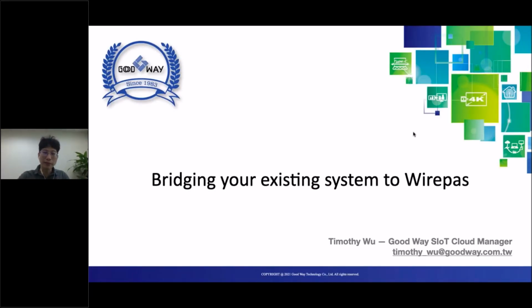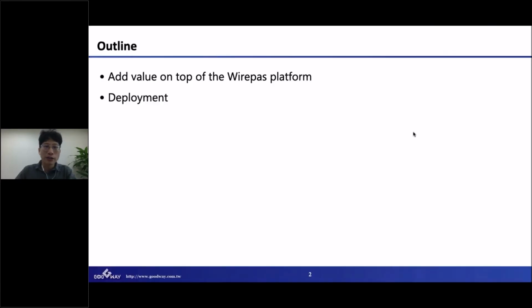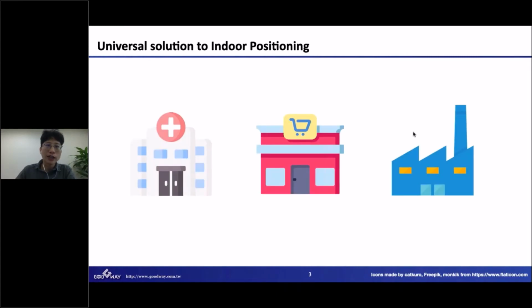I'm Timothy Wu. I'm the manager here at GoodWay SIoT Cloud. I'm responsible for the backend and the portal systems in our department. So my topic today is bridging your existing system to Wirepas. I'm going to talk about the customization we've done on top of the Wirepas platform to add value and advantage to the Wirepas ecosystem. And I'm also going to talk about the efforts we made to ease deployment of our systems. So I'll start off with Wirepas Mesh, or Wirepas Massive now.